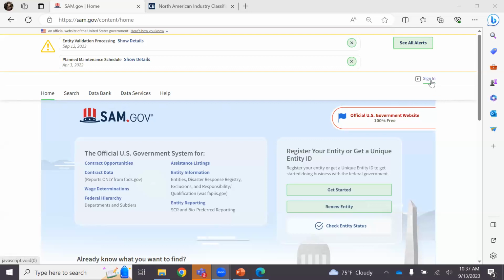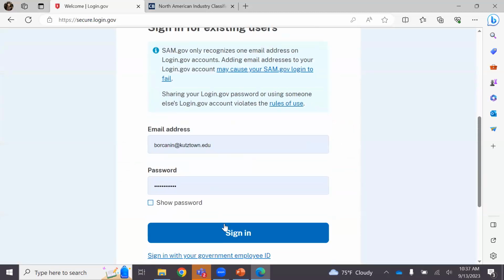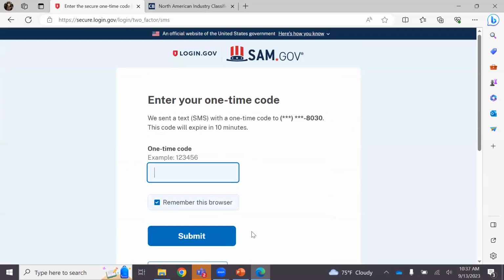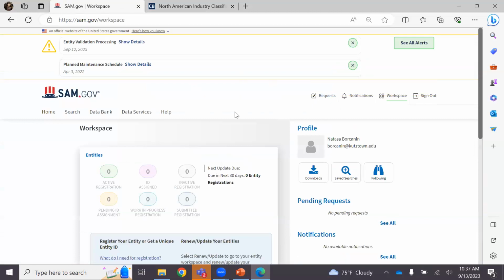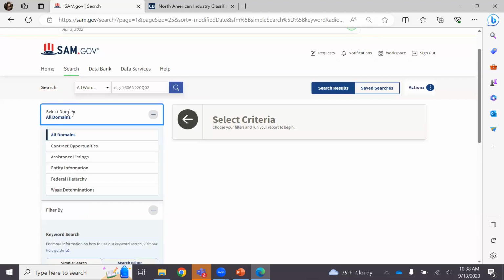searching for opportunities. Right? So you're going to click sign in, accept, and then log into the system. As mentioned, every single time it's going to ask you for two-step authentication. It doesn't matter if you're already logged in today. I have, and here I am prompted to enter this information again. And even though you would think you want to search, you would click on search here. What's not most intuitive to many people is that you actually have to click on all domains to see what type of search you want to do.